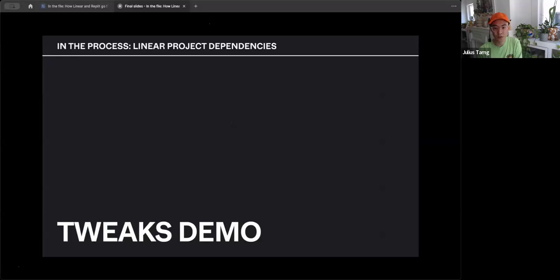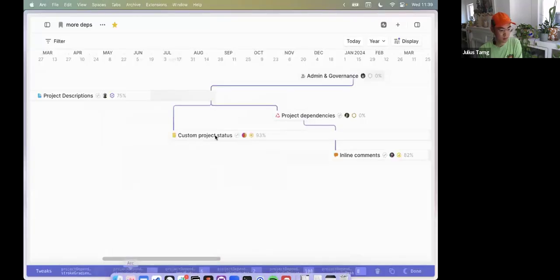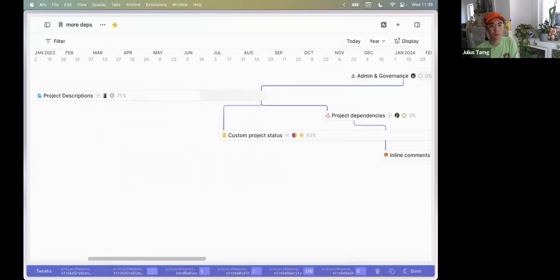If I can figure out how to screen share. Give me 1 second. I'm going to take over Akbar and desktop 1. Yeah, so let me just move to Zoom bar.